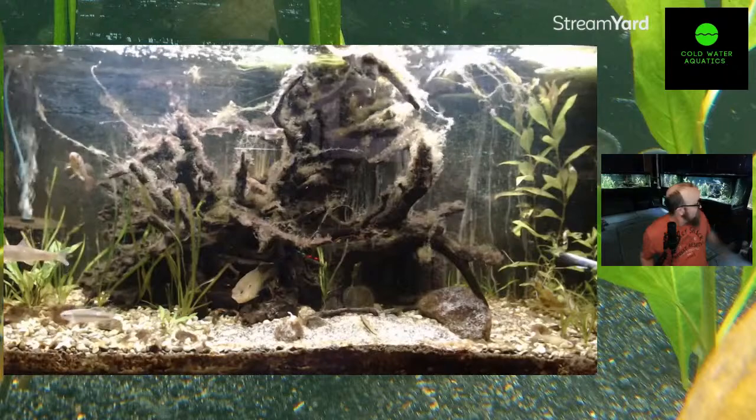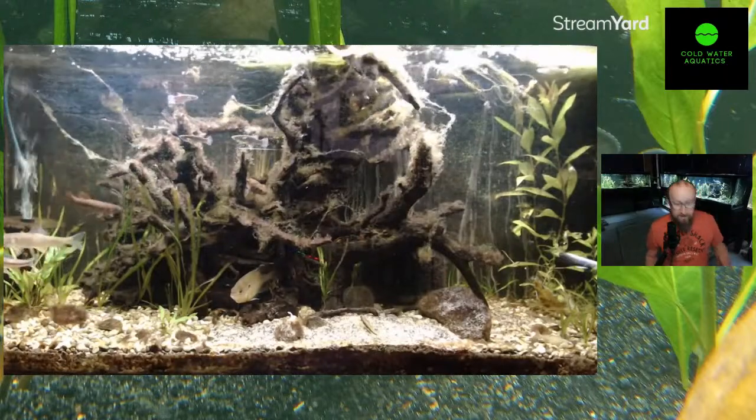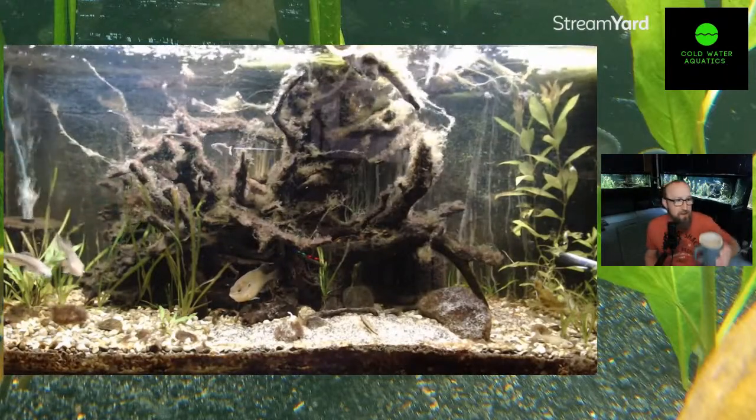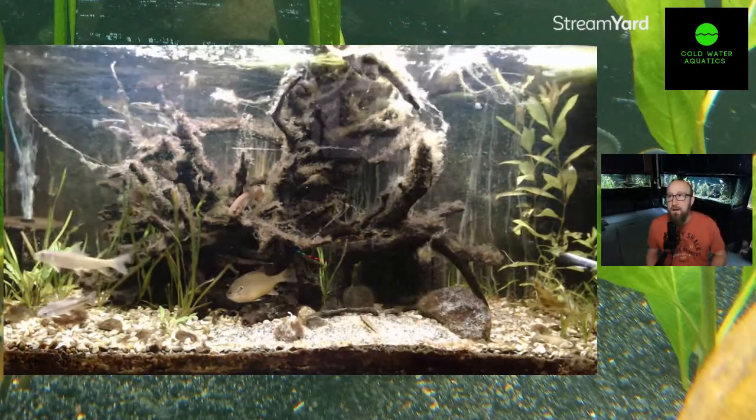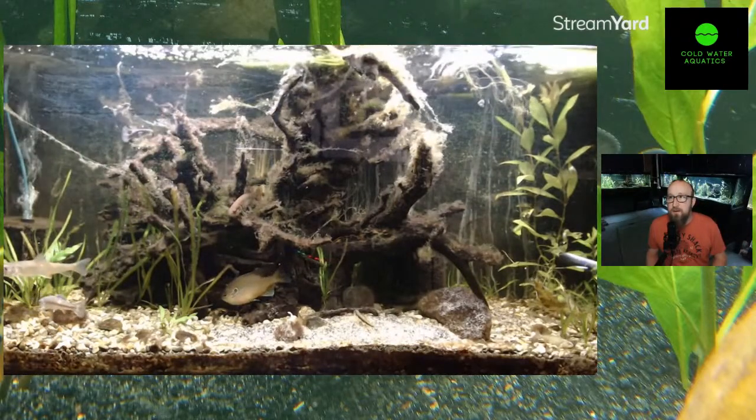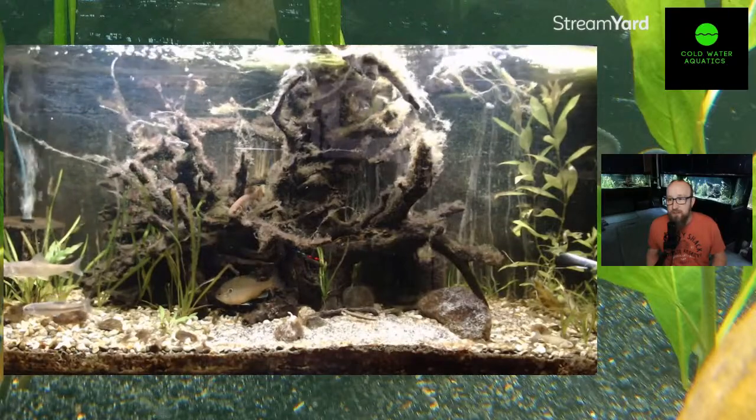We're just chilling here in the fish room, looking at the old metal frame here. Admiring it in its algae beauty. Lots of algae. You'll have that, especially in my fish room. You definitely will have that.